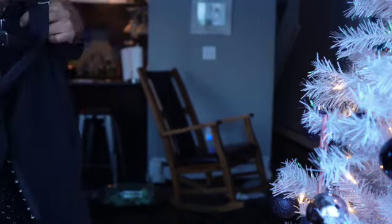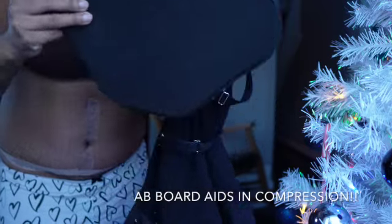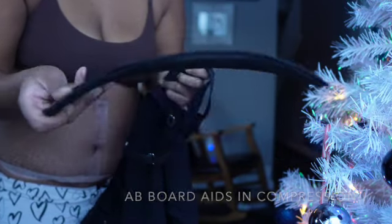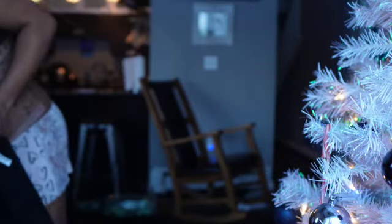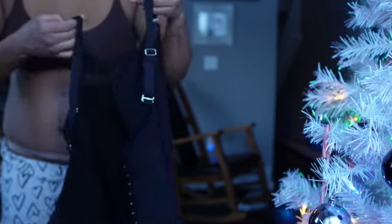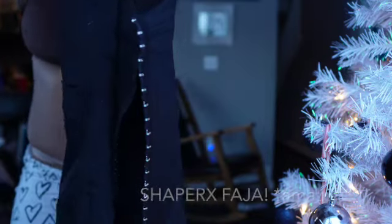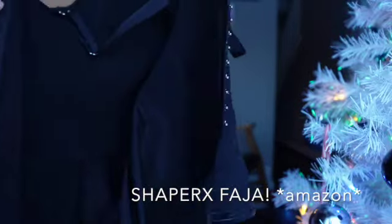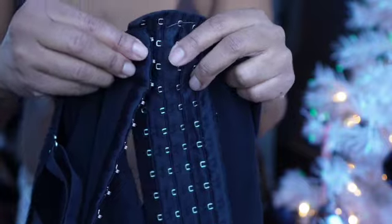Also, I want to share with you guys, I purchased this Faja and ab board. I'm still using the ab board. I purchased this off of Amazon. If you guys are getting a tummy tuck, you definitely want to have one of these. These help with the swelling so much. You put this underneath your garment, whether it is the binder that they send you home with in the hospital, or a Faja. A Faja is just me putting, of course it's inside out. Your binder is just this little thing that you slip on, put your legs in.